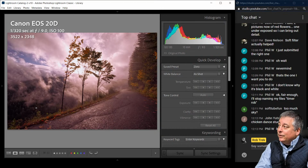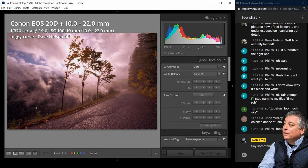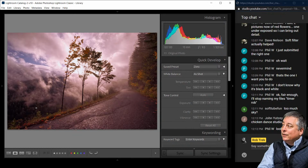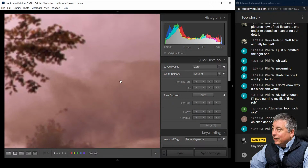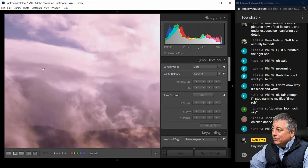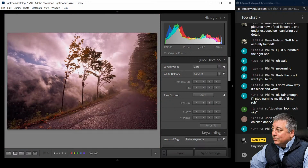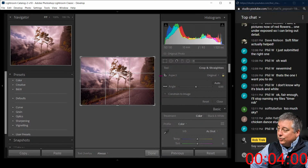So we have from Dave Nelson, Canon 20D at f9, ISO 110 millimeters. Okay, that's fair. Fair settings. Now these are definitely clouds and mist and not smoke. What's over here? Oh, it's really amazing shot here. I'm not sure.